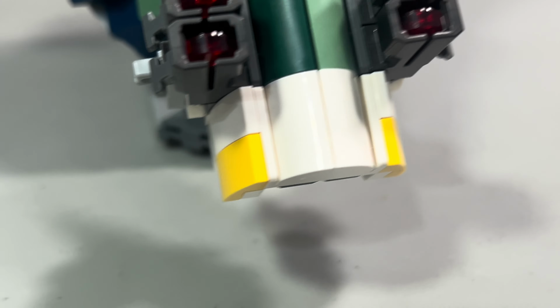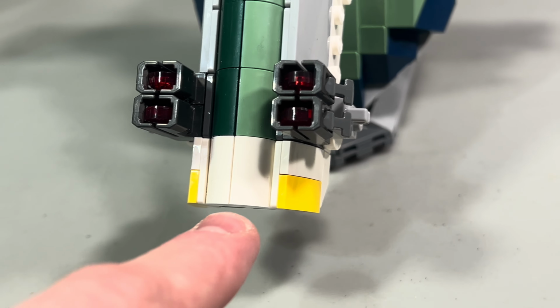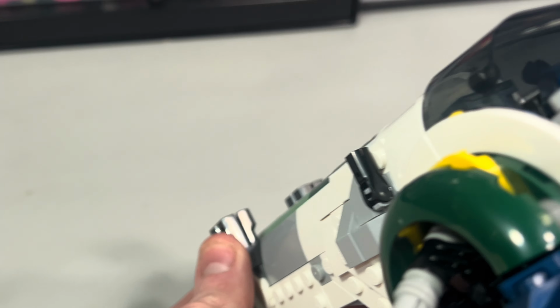On the, I guess it's like the tip, they use a little bit of yellow to highlight it and just some more white down there, which again works pretty well. Of course, to fire off the guns, all you have to do is pull the trigger and it will shoot off and land right there.